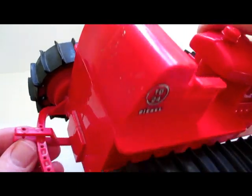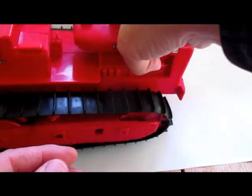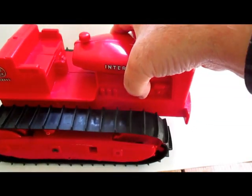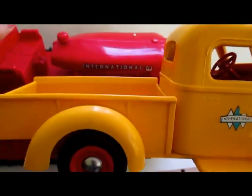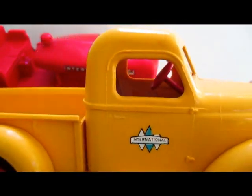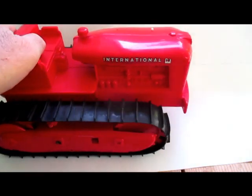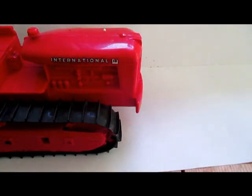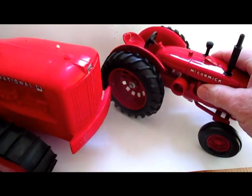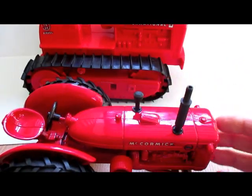Got a drawbar here. Quite a big model. I think it's about 1/16 scale, because this pickup was I think a little less than 1/25 scale. I'm not sure. I've got a Nerdl Tractor here, which I'm going to show you in a minute, just for size comparison. And I think that's just about right for the scale.